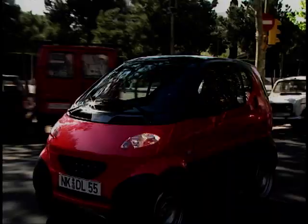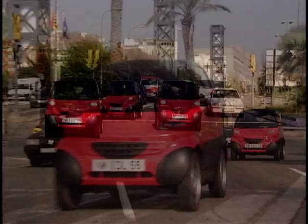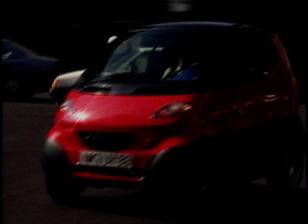Another interesting group for us is retired people, where perhaps the kids have moved away from home. They do longer journeys by plane and train, but they want to be mobile in the city. And we've got planned for the end of '99 a hybrid version, which combines electric and diesel. So I think there'll be quite an interesting market for that.